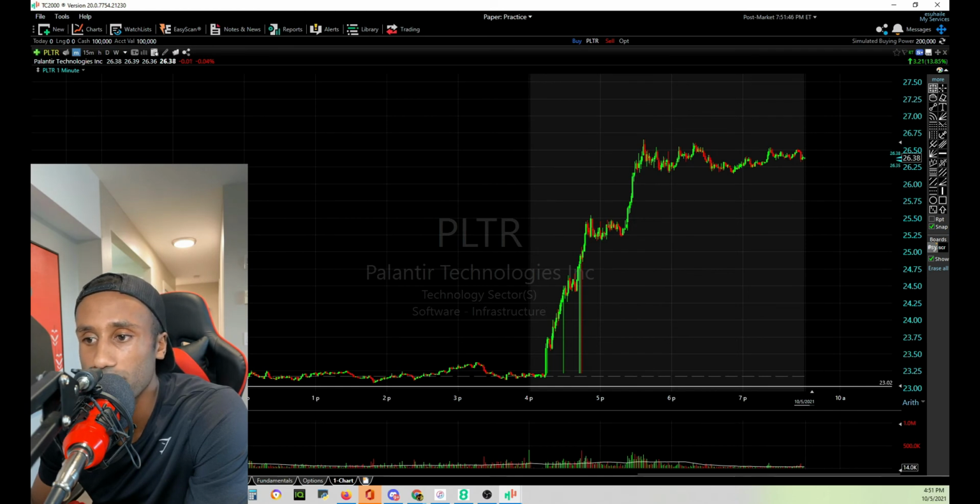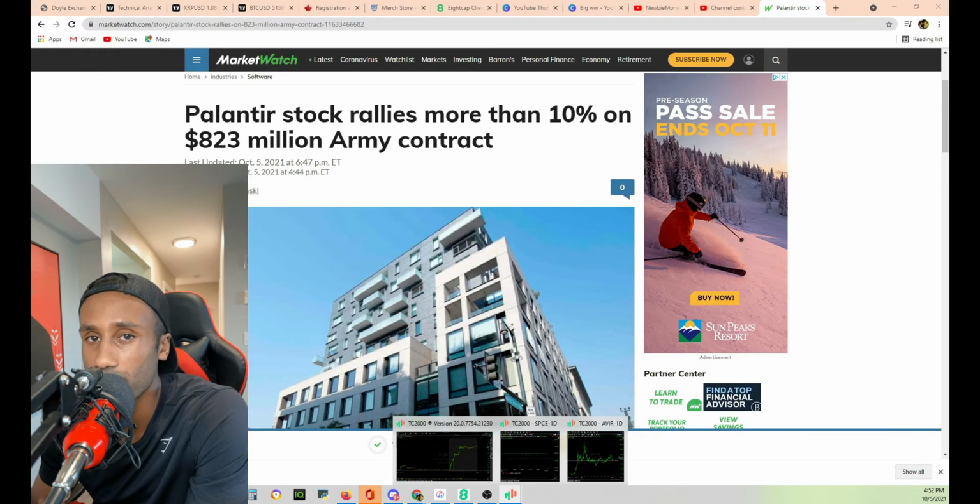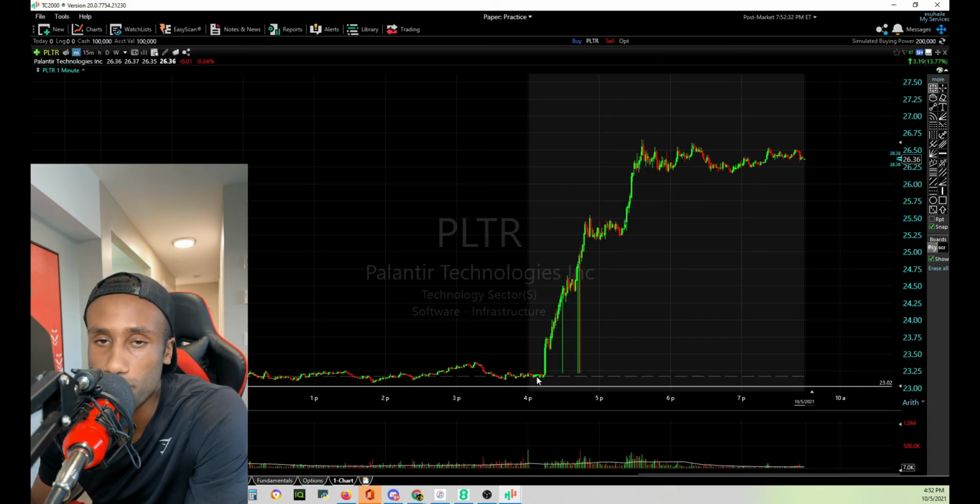PLTR was just doing its thing, trading, going up and going down. It didn't really look like it was doing a lot, until the news came out after hours about the contract with the military. Once the news came out, PLTR was able to respond very nicely to it. And as you can see here, it had a parabolic run up and just continued going and going, and hasn't looked back since.